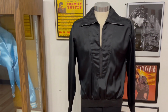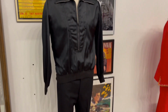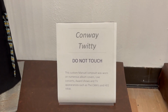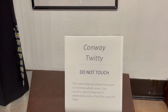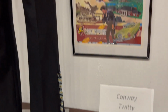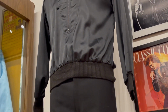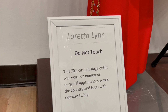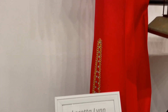And this custom manual jumpsuit was worn on numerous album covers, live concerts, award shows, and TV appearances such as the CMAs and Hee Haw. And that is the black one that Conway Twitty wore. This 70s custom stage outfit was worn on numerous personal appearances across the country and tours with Conway Twitty.